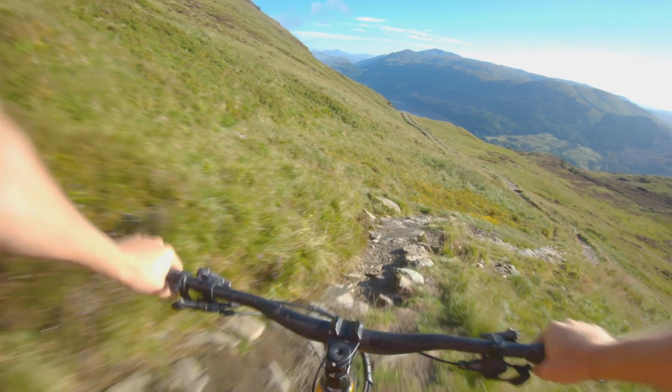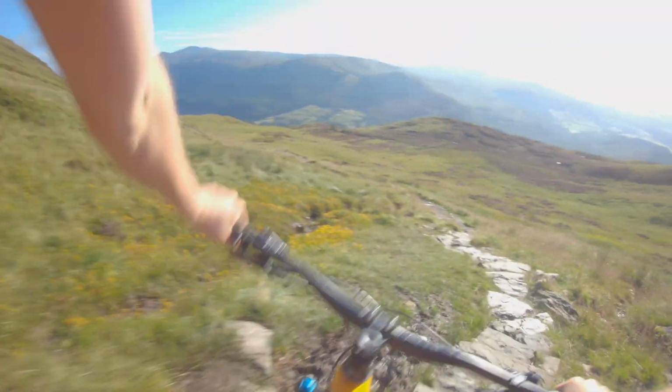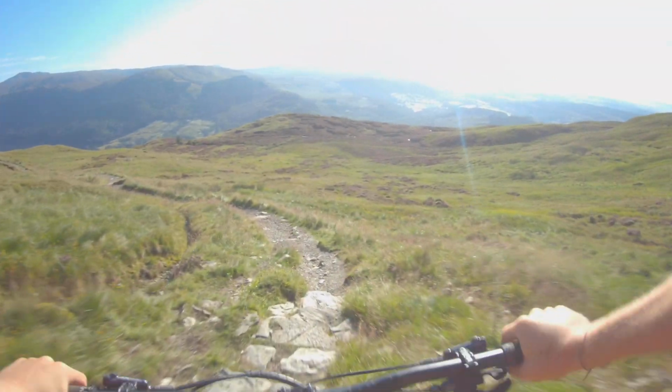And then once we get there, I can see that there are some other highlighted mountain bike trails. So we're going to go back up towards the side of Stank Glen.